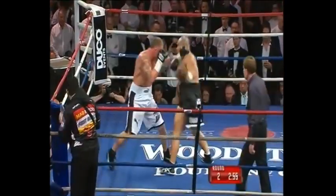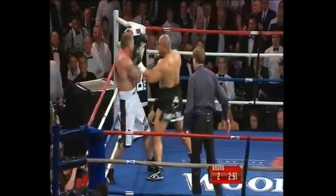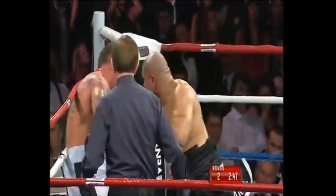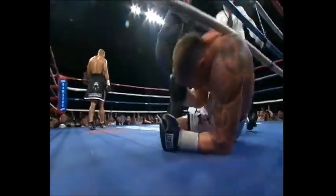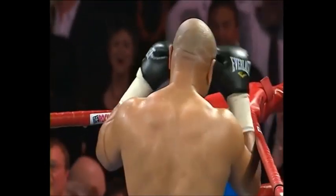Shane backing off immediately. He's trying to jab. Gets hit again with a right hand. Left hook. He's not going to last this round. David's all over. He's pummeling. The referee stops the fight. Shane is hurt. That shows you David Tua is back.